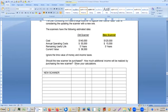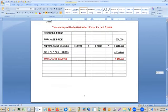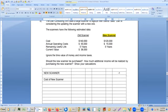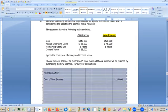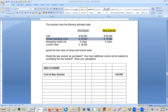Okay, the cost of the new scanner is $120,000. Have that up here. The cost of the scanner was $120,000, negative, right? We're paying it out. Now the operating costs. How much were the operating cost savings per year? Just subtract them.